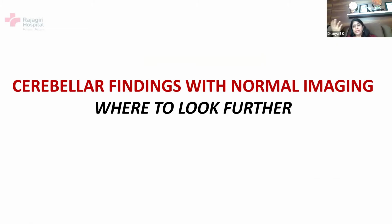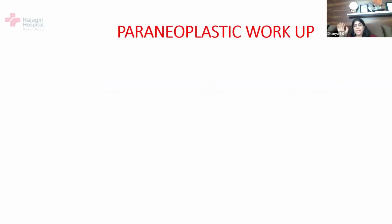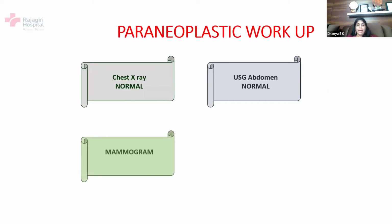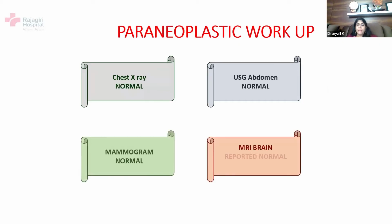So where to look further? This patient came to me 1 month after the first patient, so I was definitely thinking about paraneoplastic syndrome. The whole paraneoplastic workup was done. Her chest X-ray was normal. Her USG abdomen was normal. Her mammogram was normal. Her MRI brain was reported normal. So now what to do?